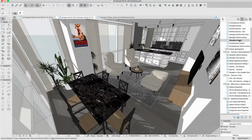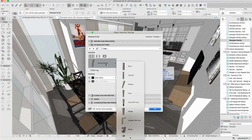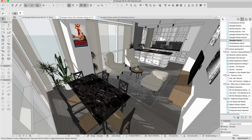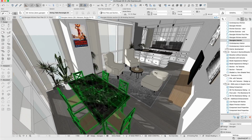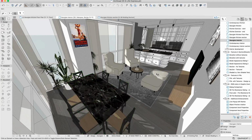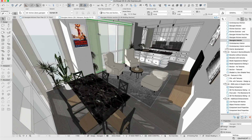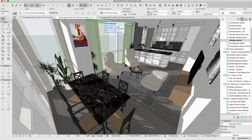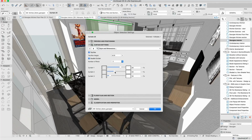But before we move on, let me show you a little bit more of this interior design and the new library parts. In the Georgian design, we can see some new ottomans and some dining chairs that are part of the dining table set, but can be placed separately too. We can also find a new parametric curtain. In this curtain, you can activate up to 3 layers that can be controlled separately. It looks quite realistic, not just in a 3D window, but also in a render.